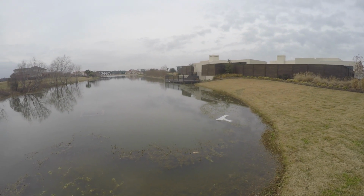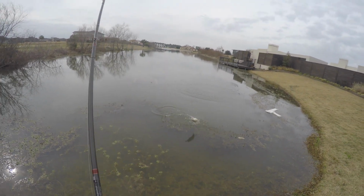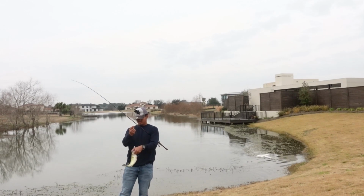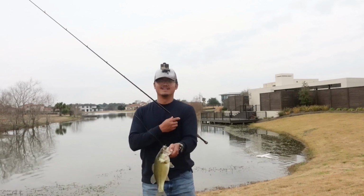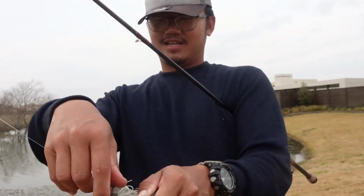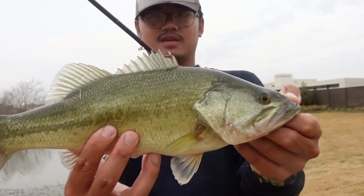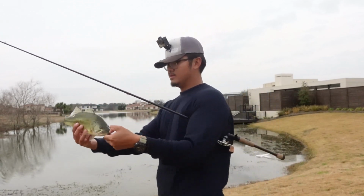There he is. Oh, good fish. Oh, they keep going on the grass. Good fish. There we go. That one's so green, look at him. Come here, guy. Awesome. There we go, guys. I don't know what number this is, but look at that fish. Six cents, baby. There we go. Look at that fish, the coloration is amazing. I love how they get that dark green to them. Let's go.